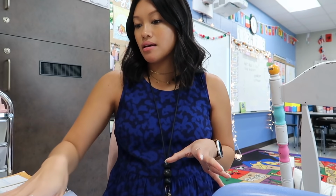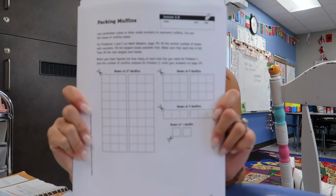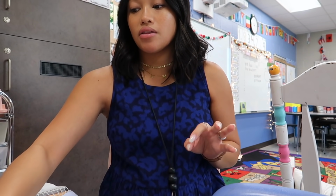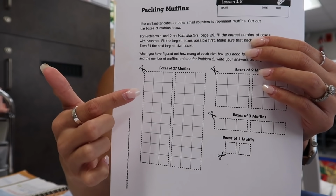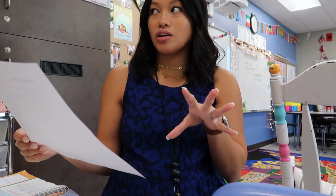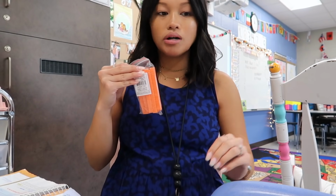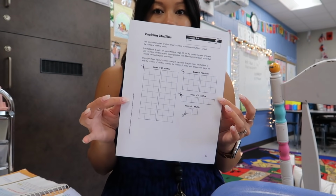Okay, so in math, we are going to be doing a two-day lesson. This is all from the book, and what the students are trying to do is figure out if there's a certain amount of muffins or whatever it is, how many boxes can they fill up fully if they have a certain amount of muffins? And so what I thought about using is these base 10 blocks, the single ones, so they can figure out how many boxes they can fill up using the amount that they have.